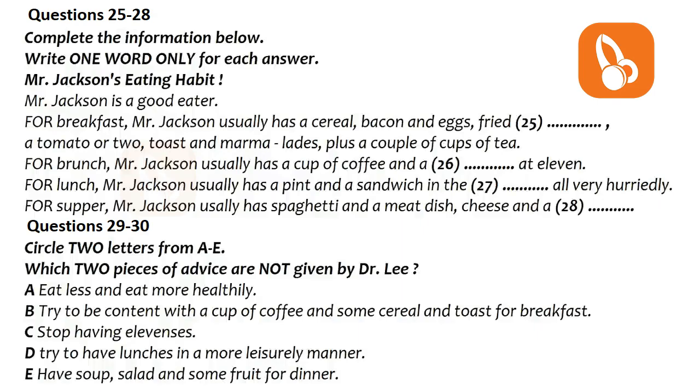As you listen to more of their conversation, answer questions 25 to 30.